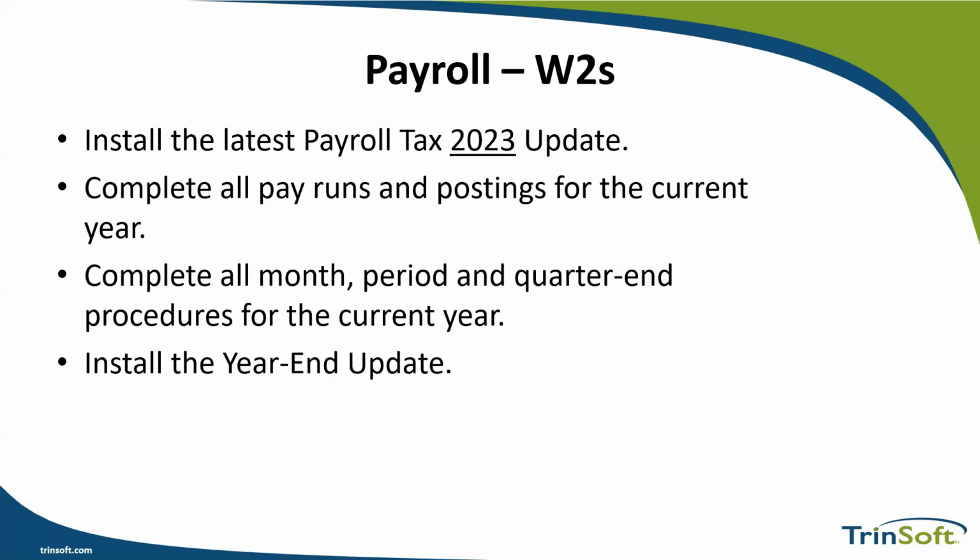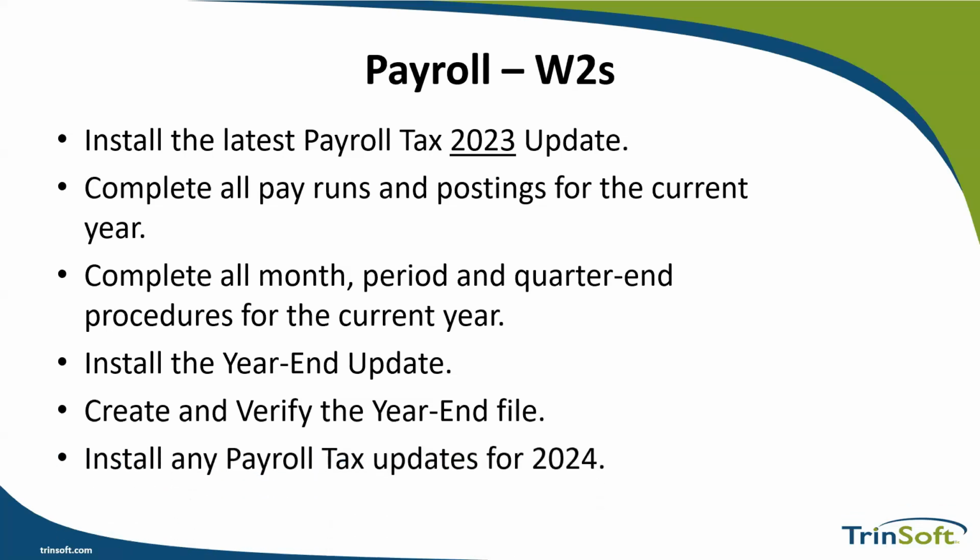Once completed that final payroll, you will need to run an update and create and verify your year-end file. Users can then install and verify the next year's payroll update. So in this instance, this would be 2024 calendar year update. And then the last step would be to close the fiscal periods within the payroll series. This would prevent any users from mistakenly posting into the wrong period or the wrong year by mistake.